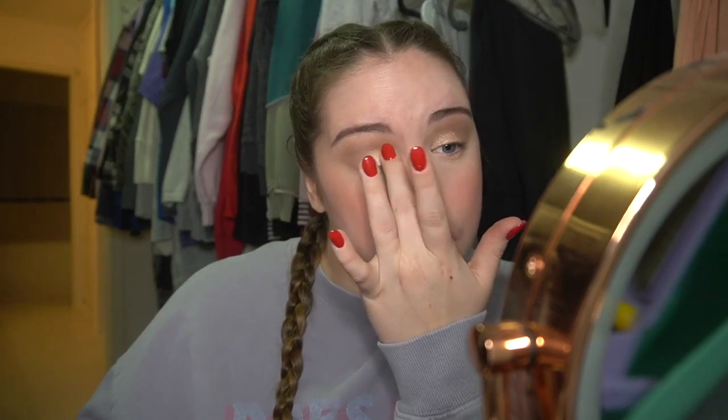So I patted that on and then I go back to, I believe, my Norvina palette. Is my Norvina where the good glitter is? Look at that glitter. This is the color Dreamer in my Anastasia Norvina palette. I put it on the front section of my lid.